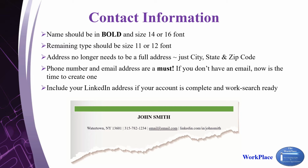If you haven't set up a voicemail on your phone, now is definitely the time to do it. Same with an email. If you either don't have one or you're still using the one you created in high school, it's time to create a new professionally sounding one that you can use for your job search. Just remember not to include your birth year, as this can give an employer information they really don't need and that could actually hinder your job search.